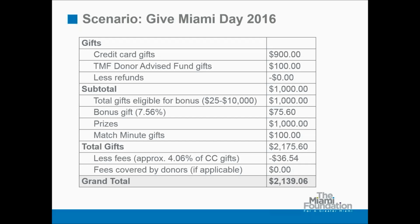That's another benefit in case you have large donors that have donor advised funds or would be willing to open a donor advised fund. The fees, there are no fees on donor advised fund gifts. And so you do receive 100% of that donation, which is awesome.